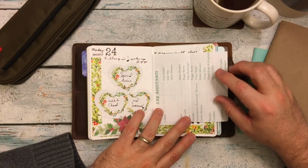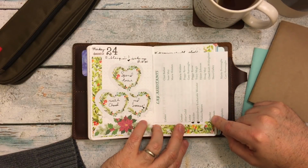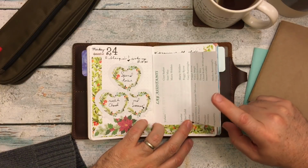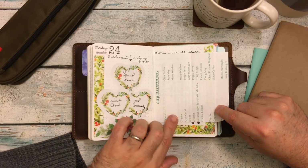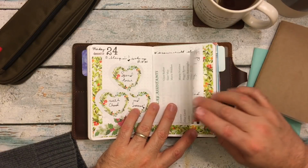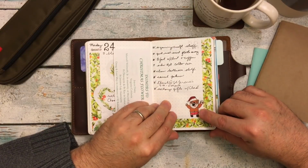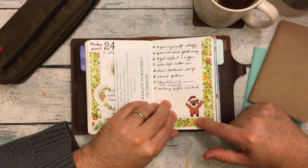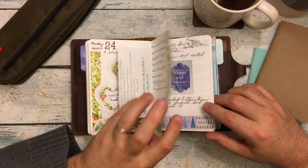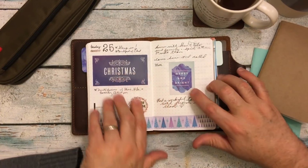Here's Christmas Eve. Chad was a thurifer at Mass, and he also did communion. It's a Bubba Bear Studio sticker. I think that's cute. Here we are on Christmas Day, just some stuff.